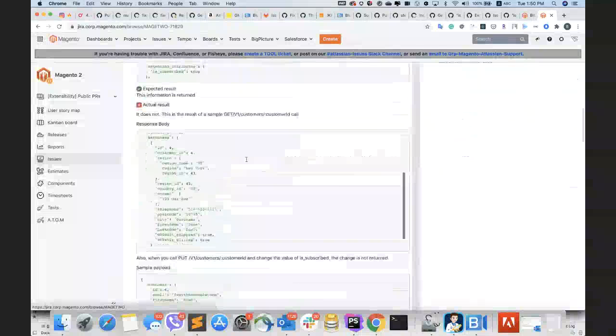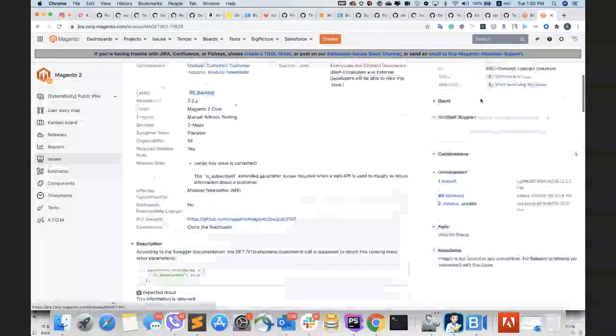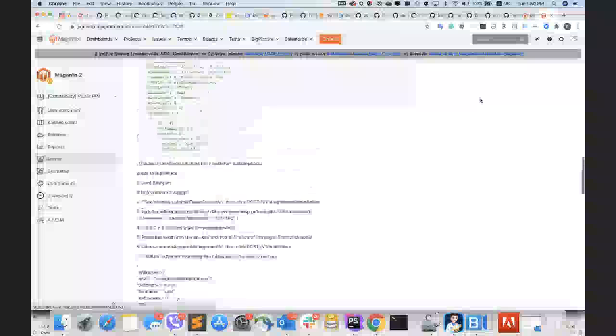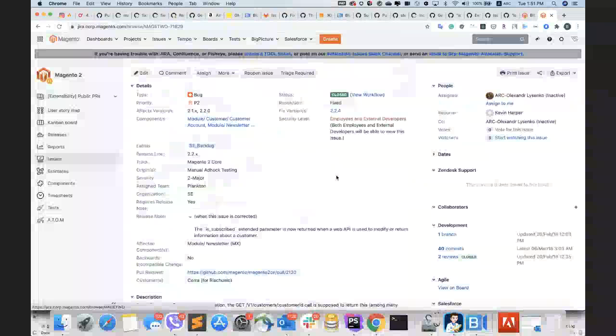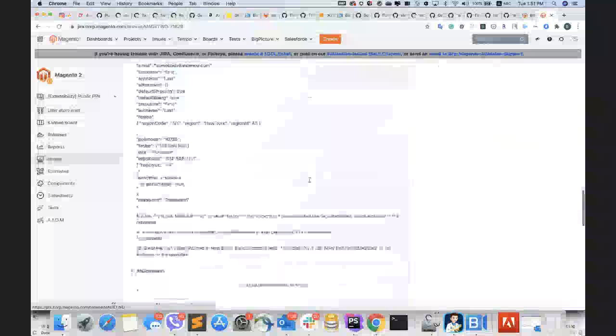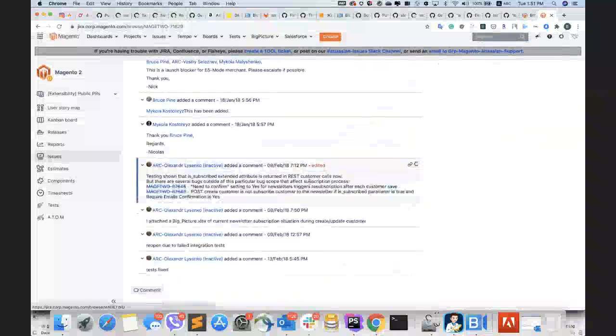Is it open or closed? Just close it right now. Fixed version, please. Can you show me the fixed version? 2.24. So it looks like, according to this issue, it was already fixed.